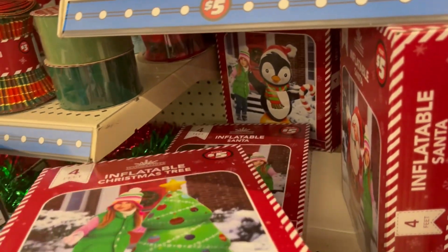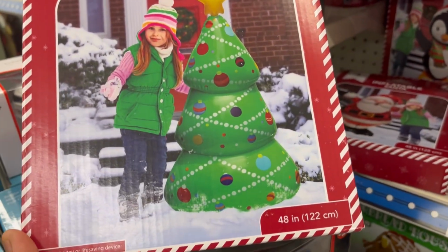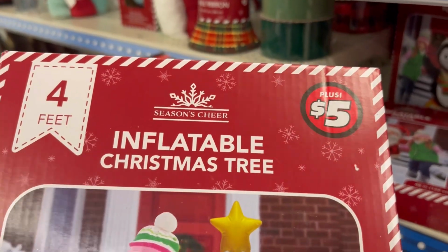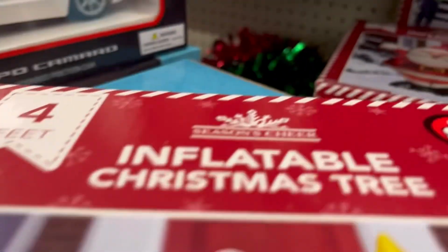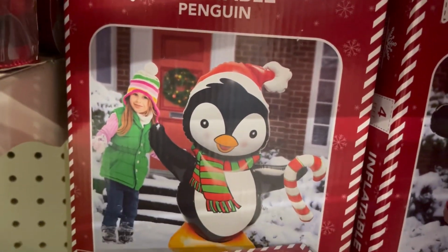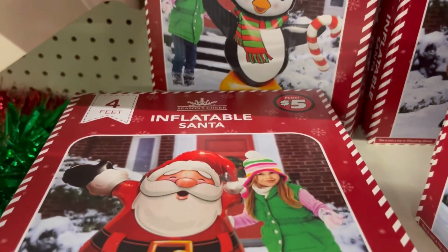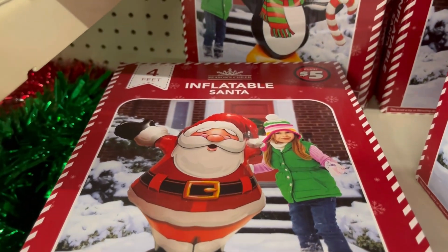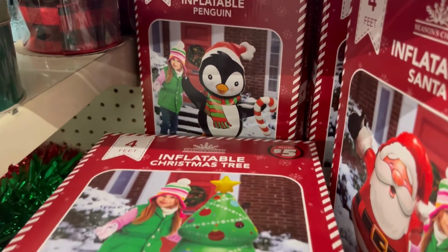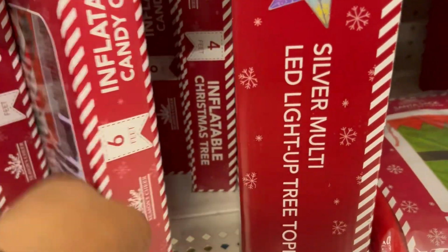Oh, I'm telling you. $5 for the 4-foot inflatable Christmas tree. $5, not bad, right? You got the penguin in the back. Go hook it up. Santa. Santa's on his way. So that's the tree, the penguin, and Santa. It's one more. Trying to get to it.